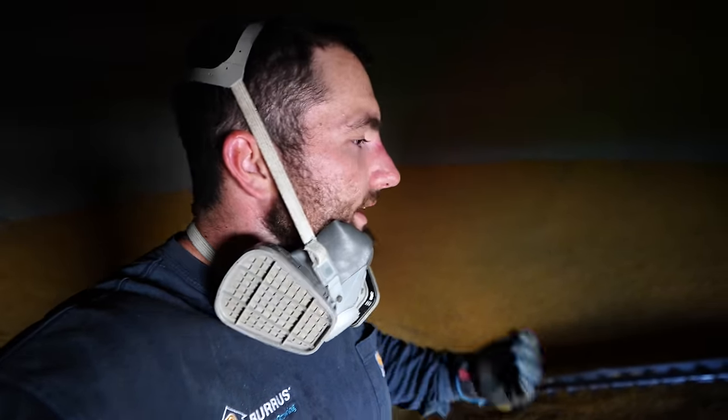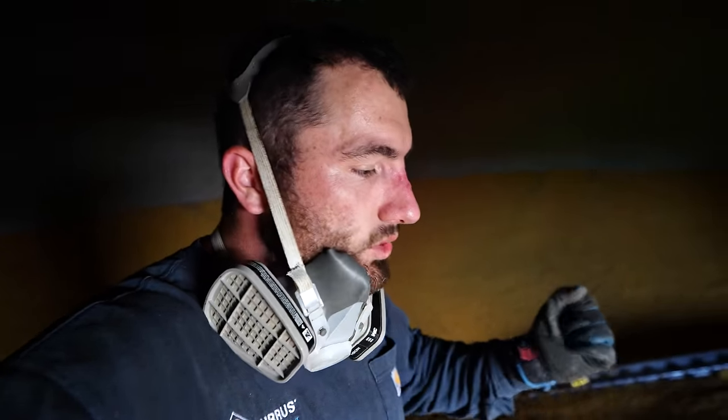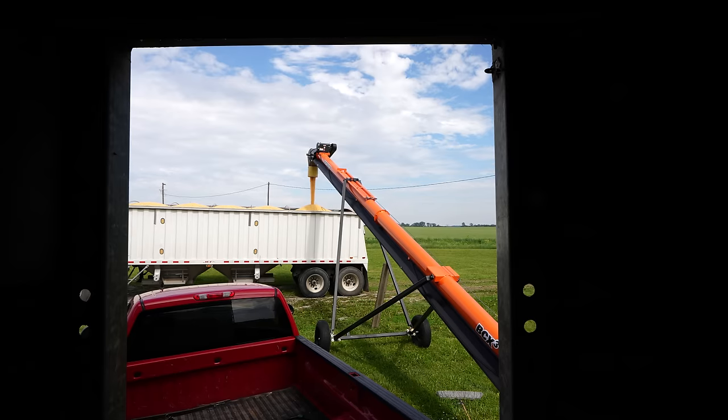It's a solid 60 degrees in here, if not cooler. Nice and chilly because we've blown so much cold air through this corn that it's almost refrigerated in a sense. Now it is slowly picking up temperature because the ambient temperature outside is warming the corn up in the bin as it transfers through the walls.